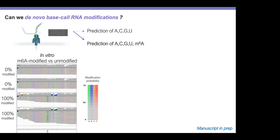This is a score that the base calling model that we have trained is giving to each base at each position. So if it's this kind of faint color, it means that the algorithm is not predicting it as modified. Whereas if it has this very bright color, the algorithm is predicting it as modified. In this way, you can visually see quickly which positions are modified and in which reads, right? And you can see that overall, it predicts it to be highly modified.